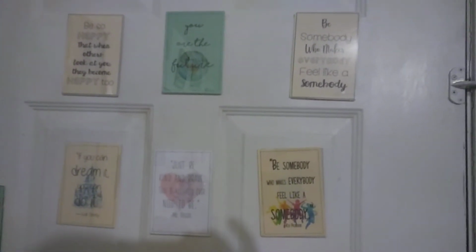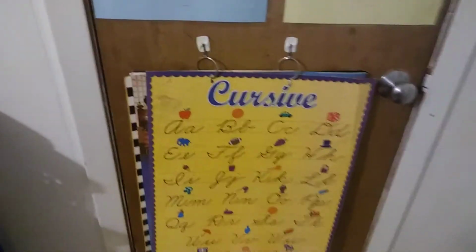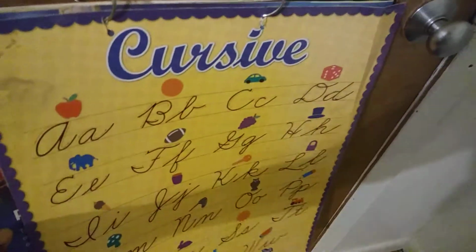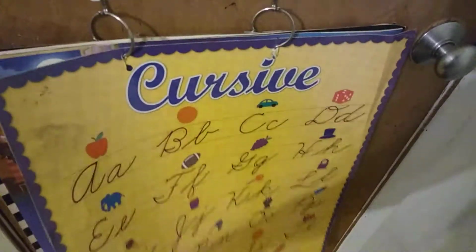I do plan to use this as a word wall. Well, not a word wall. I have these, what do you call those things? These magnetic poetry words that will go on the door, and they'll be able to use it as a way to play with words and things like that. And because I took away all the posters from the wall, I have here a way that I can use my posters just like a flip chart. I just put them on rings and stuck them on the door.